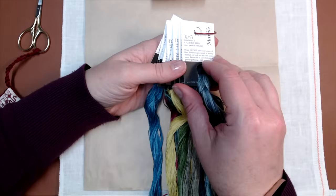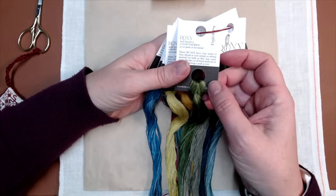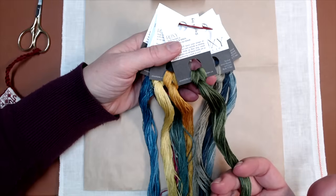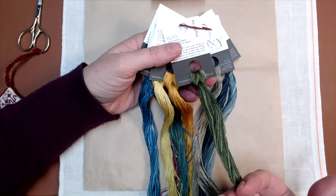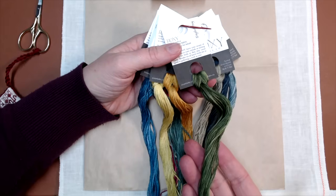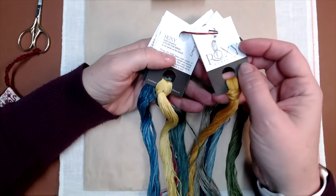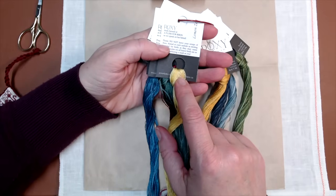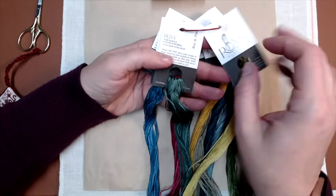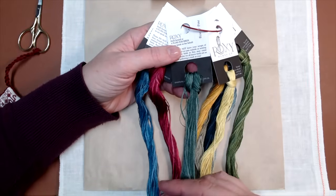So Marble, Brine, English Ivy. I know for sure that English Ivy will not be coming back because we already have a really robust set of greens in the collection. So English Ivy is definitely not going to be making it to the regular collection. So if you love this floss, it's in the shop now. Lemon Zest is likely coming to the regular collection because it fills a bit of a hole. And Rise and Pine, again, probably will not be coming back.